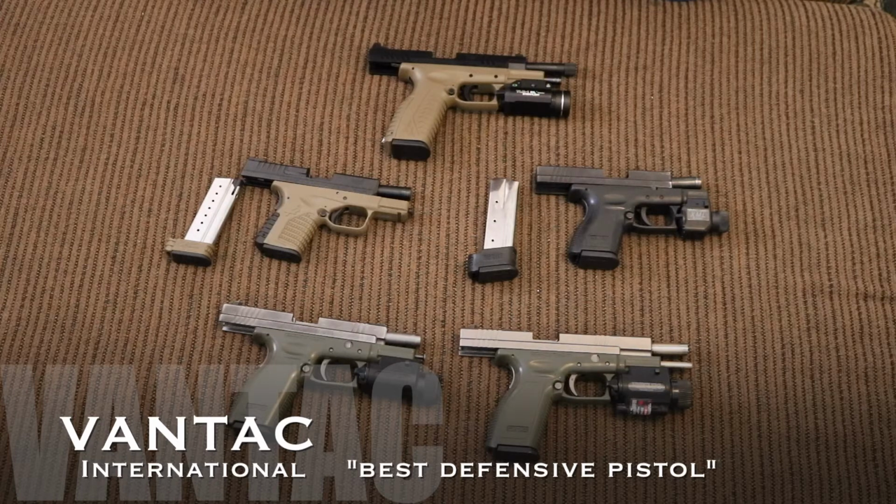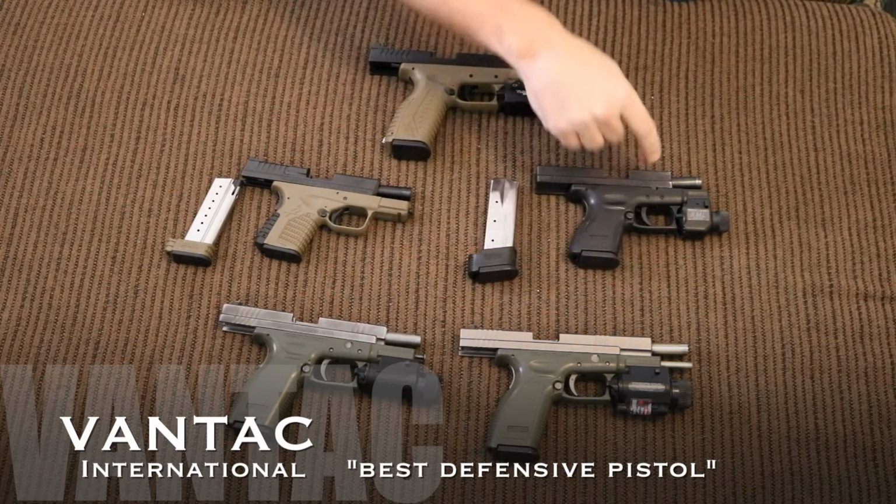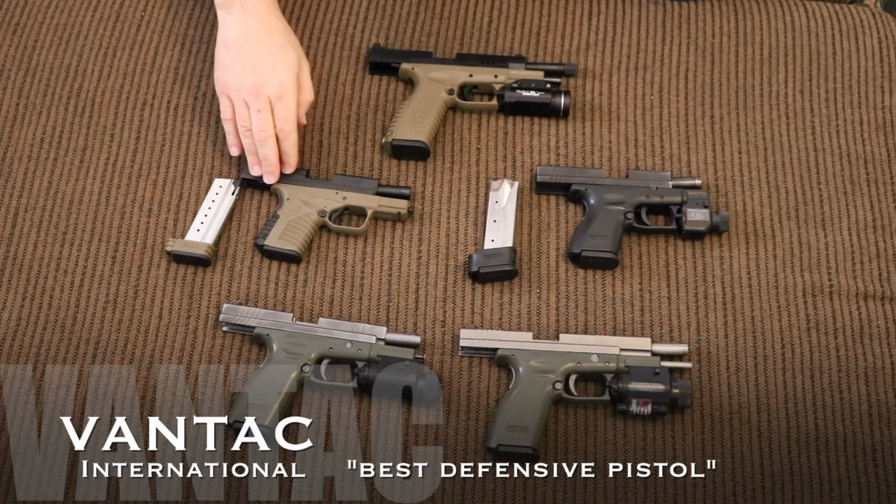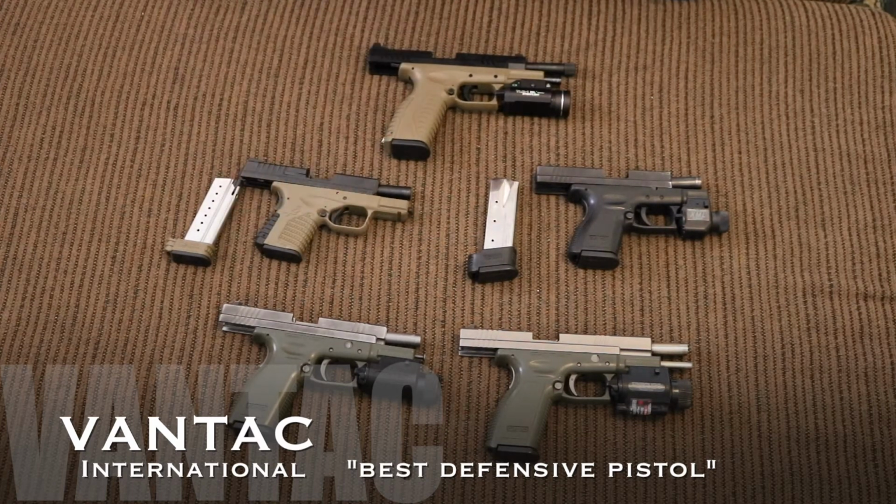Secondly, all defensive pistols should have night sights. Those are glow-in-the-dark sights. All of these guns have these with the exception of this new XDS. But those are imperative for sight acquisition in the dark. If you're engaging somebody in the dark and you don't have a flashlight, or sometimes you may have a flashlight but you choose not to use one, night sights are a lifesaver. And those you can acquire for about $200.